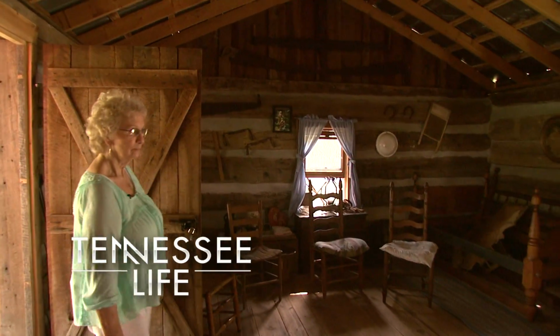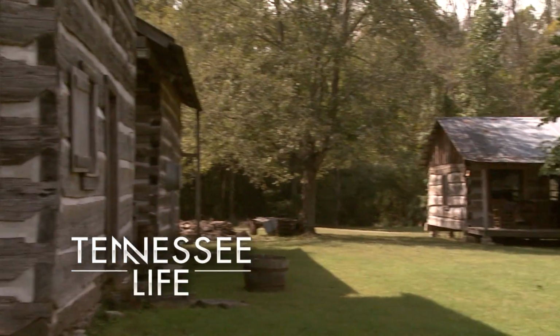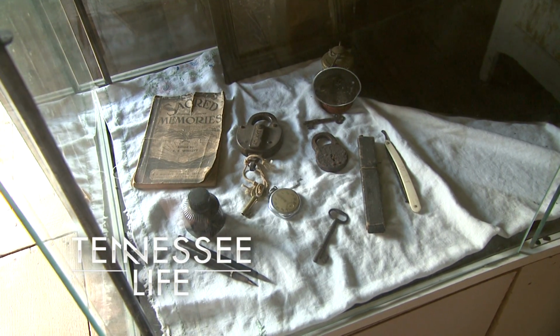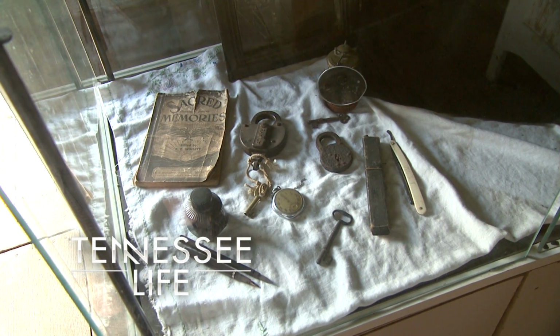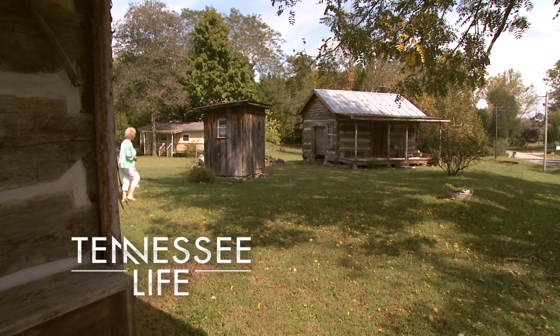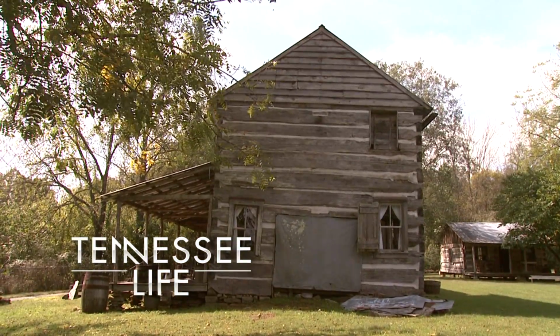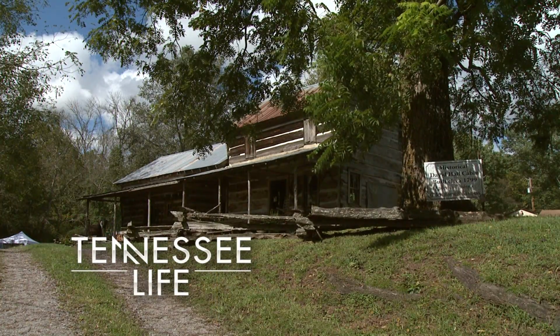We found an Anderson County woman who loves log cabins so much she has a collection of them, and one cabin even has an historic family connection. Today we have 6 cabins. 2 is still not finished. Well, these were the earliest dwellings that were built, and there's not many of them left, and I just want to preserve what I can to make sure they stay for as long as they can. Those stories next on Tennessee Life.